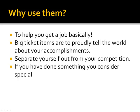So why do we use big ticket items and not just dive straight into the content of our resume? Well, as you can see from the first dot point there, they help you get a job. Big ticket items proudly tell the world about everything you've done in your career. Why would you want to hide that or push that further away from the front page? To help separate yourself from the competition, you want to pull all of your big accomplishments out and put them right there on the front page.